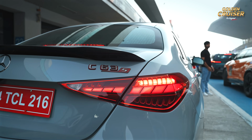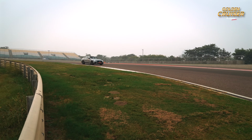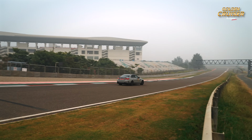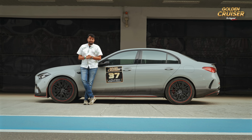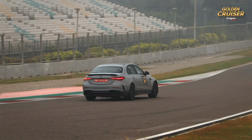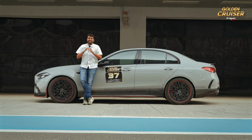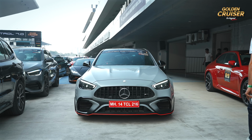And driving it along with all other sports cars on this track, it really gives perspective. I know tradition says a C63 is supposed to have a V8 up front, but that is progress. Formula One tech, all-wheel drive and torque when you need it most. This car is absolutely incredible.